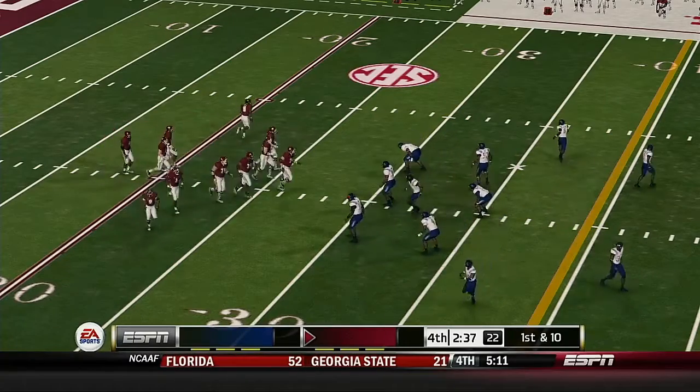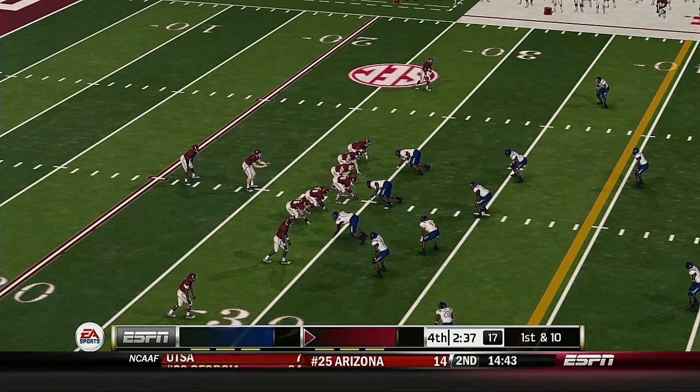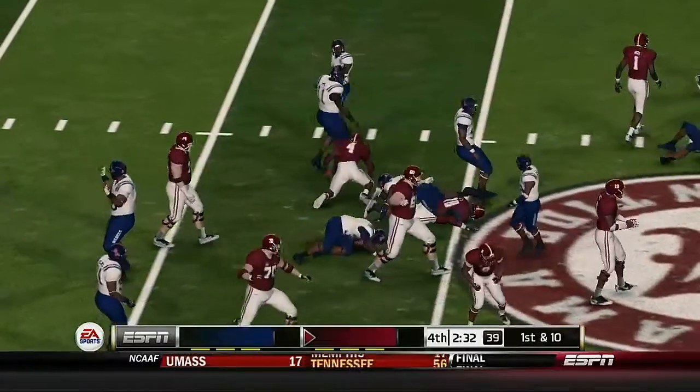This is a pretty crucial series right here. With things being so tight, your best players have to step it up on both sides of the ball. He makes his way to about the 42.